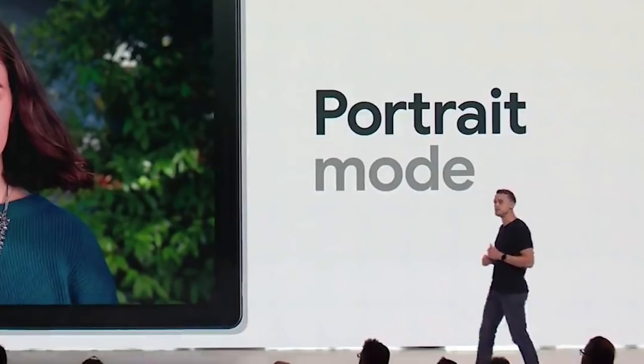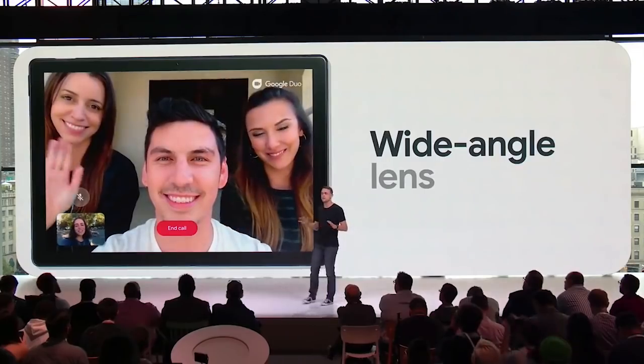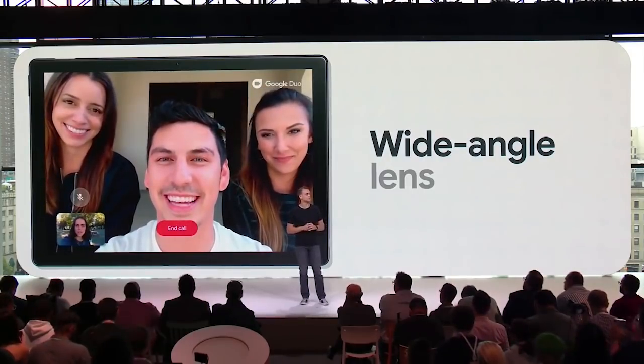We've also designed the front-facing camera to be perfect for video chat. It has a wide-angle lens, so you can fit everyone in the frame, and a sensor with larger pixels, which allows for excellent low-light performance.